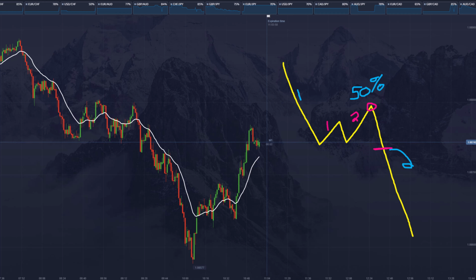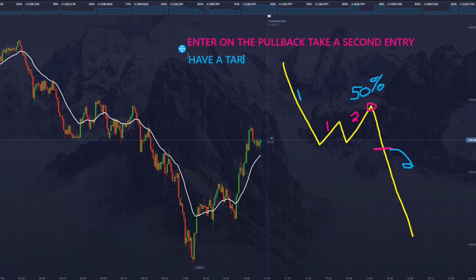Let me keep on playing here. I'm going to type this up. So the first thing you want to do, I like this new tool, is enter on the pullback and take a second entry of some sort. Second entry long, second entry short. That's how you enter. Then once you're in that puppy, have a target the same distance as leg 1. Easy. And if you do that, that's how you enter, that's how you exit. You enter on this pullback, boom, and then you exit when you get that second leg of the same distance. That's it.